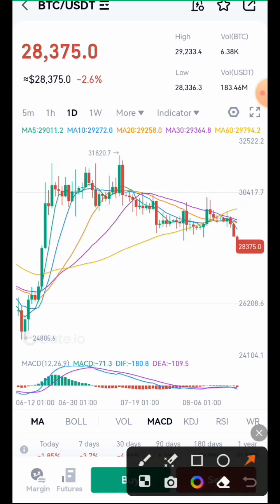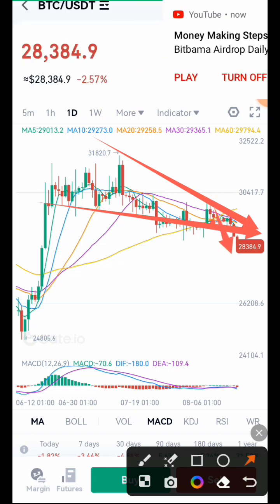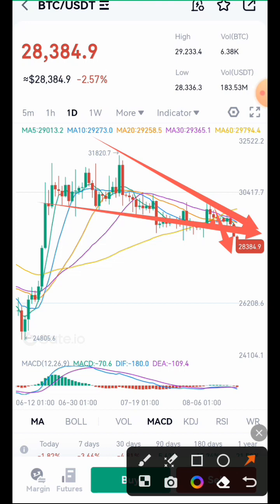Here you have this falling wedge pattern, right? And also here we are breaking it. Here you can see that Bitcoin is now breaking down below, and we need to pay attention to what is coming, right? Why did it happen?